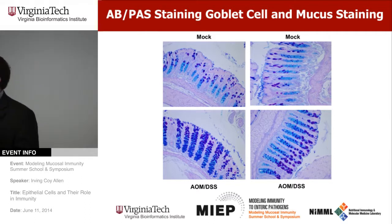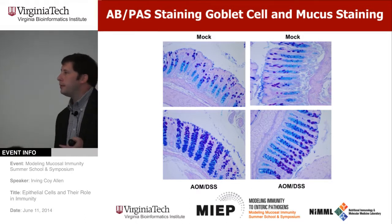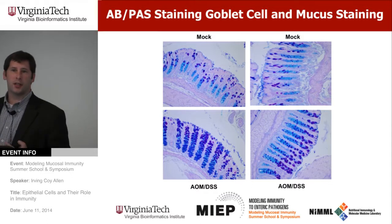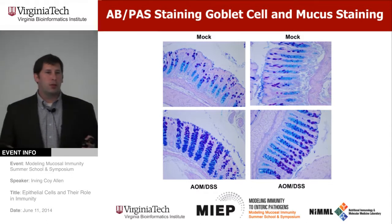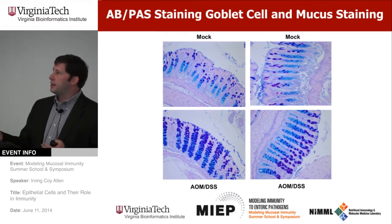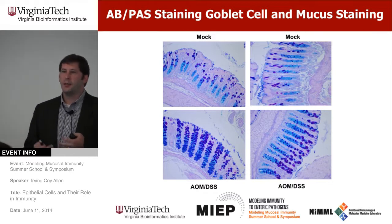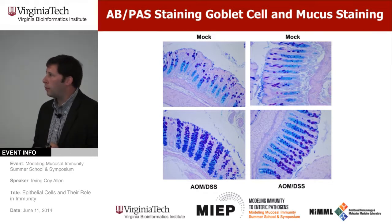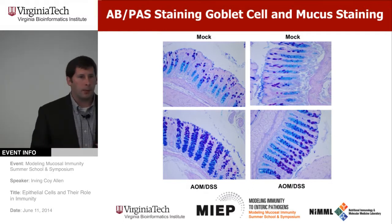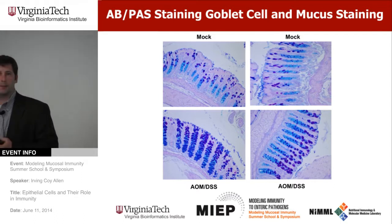Now, when we challenge these mice with DSS, which is shown here, that's dextran sulfate sodium, this is inducing colitis, we cause mucus hypersecretion, we cause inflammation. And as part of this, you can see that the animals that were challenged with AOM, which is a tumor-inducing agent, and DSS, which attempts to model inflammatory bowel disease, basically produce more mucus, they have more goblet cell hypersecretion, compared to our mock treated mice, which are under normal conditions.